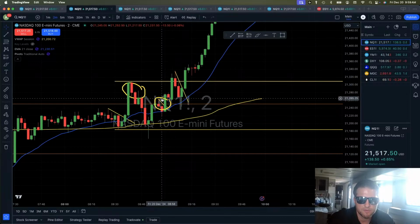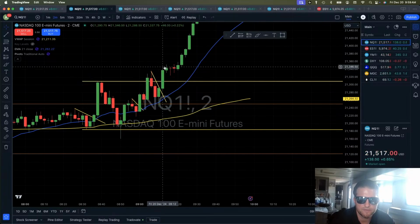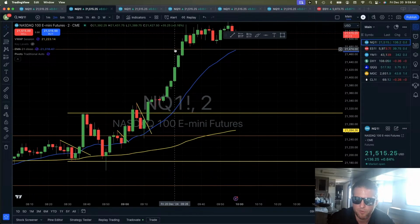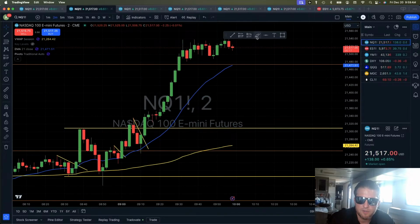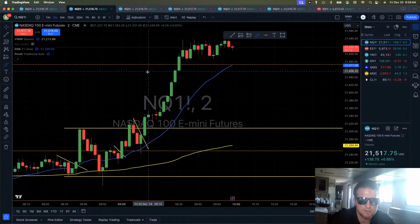If we would have jumped in for a long there, as you can see, we kind of blasted through the 15-minute, pulled back a little bit, and just continued all the way on up to this pivot point, 474s, pushed through it, and we're still pushing up. So this obviously is the move that you want to catch.